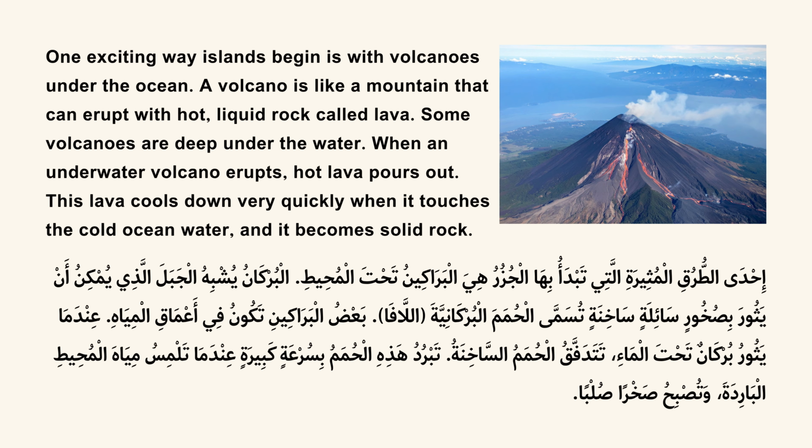One exciting way islands begin is with volcanoes under the ocean. A volcano is like a mountain that can erupt with hot, liquid rock called lava. Some volcanoes are deep under the water. When an underwater volcano erupts, hot lava pours out. This lava cools down very quickly when it touches the cold ocean water, and it becomes solid rock.